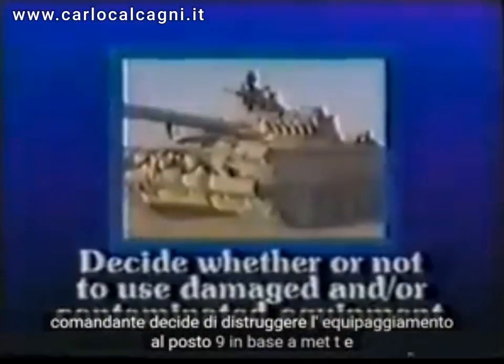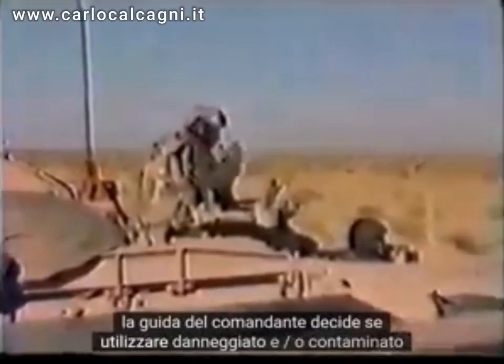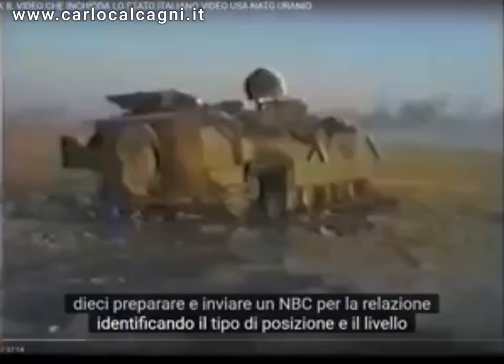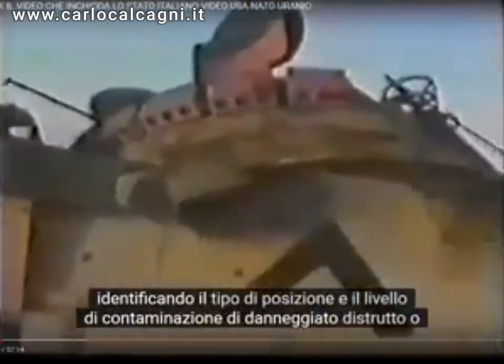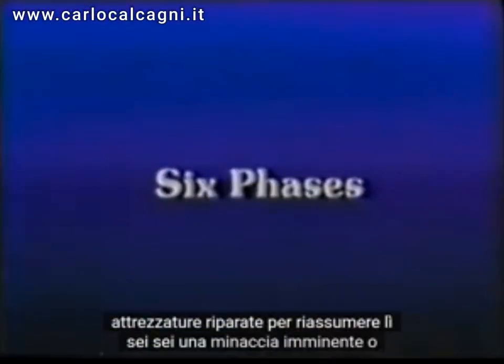9. Based on MET-T and commander's guidance, decide whether to use damaged and/or contaminated equipment to complete the mission. 10. Prepare and submit an NBC-4 report identifying the location, type, and level of contamination of damaged, destroyed, or repaired equipment.